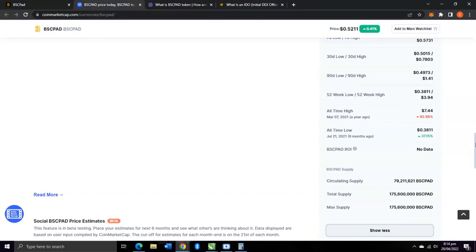Note, this BSC pad is not tradable. You can't trade it on the Binance exchange and stuff. It's just used for you to qualify for projects under the BSC blockchain on the Binance Launchpad.